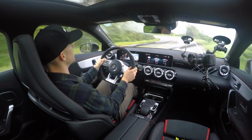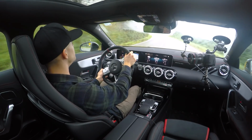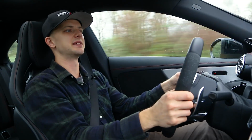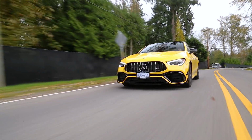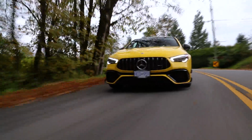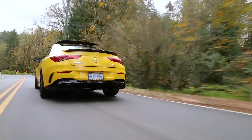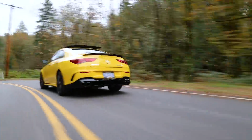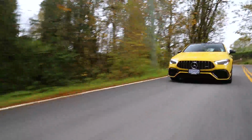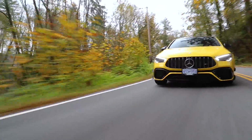But if you're used to some of the older, less tech-focused AMG cars, then I would say that's definitely something to think about. It's not perfect. No car is. But as far as complaints go, I mean, it's a first world problem. The steering's not perfect, and you know, that's about it. The car's loud when you need it to be loud. It's not loud when you don't want it to be loud. And it does track things.